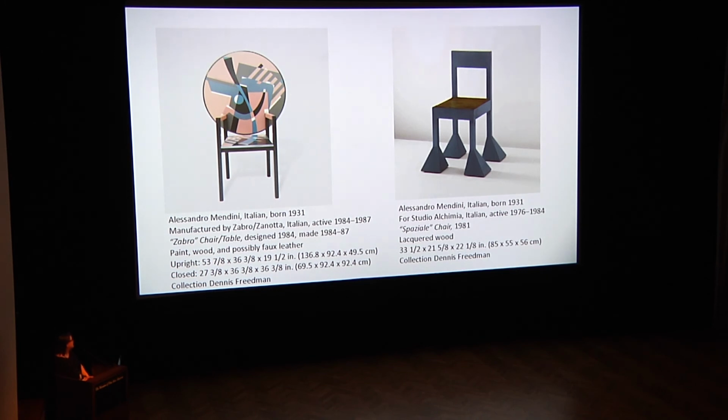As we get into the Studio Alchemia pieces and we start to get in a more postmodernist language, the last two platforms to the west side of the exhibition have a series of these groups of objects. You start to see that new language of design in terms of a new color palette, the rhythm of geometric shapes and patterns. This Spaziale chair, incredibly rare, one of 6 that was made in addition to a table. Alessandro Mendini based its form on the lunar landing module.